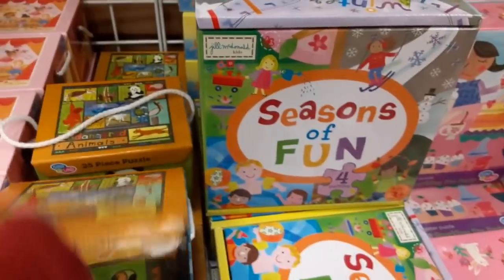So I'm going back to get the puzzle, and I'm going to pick this one. Okay, so that's one thing that I purchased.